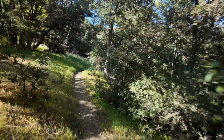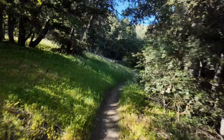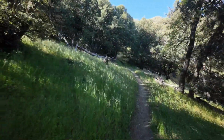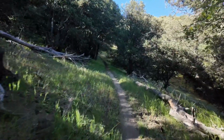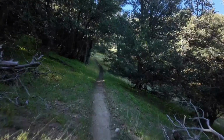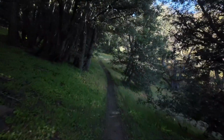But it is a nice temperature in here, nice and shaded. The wind is still really strong, still gusting around quite a bit. But not so much in here. Excuse me, just below the ridge line, so you're kind of out of everything.